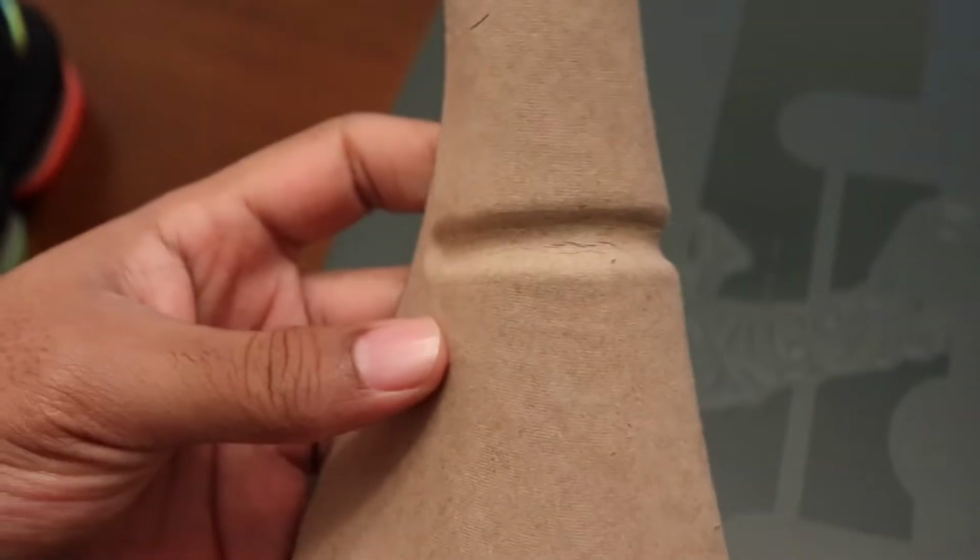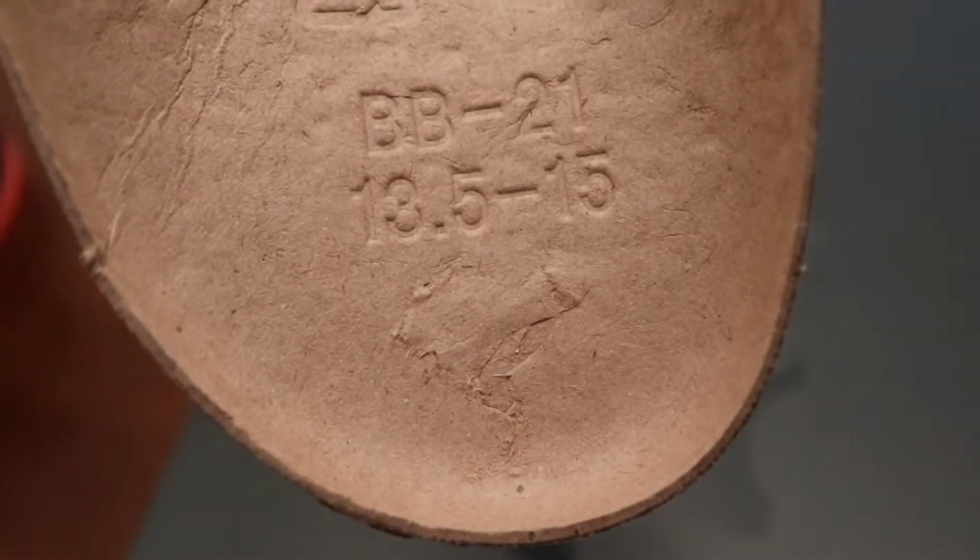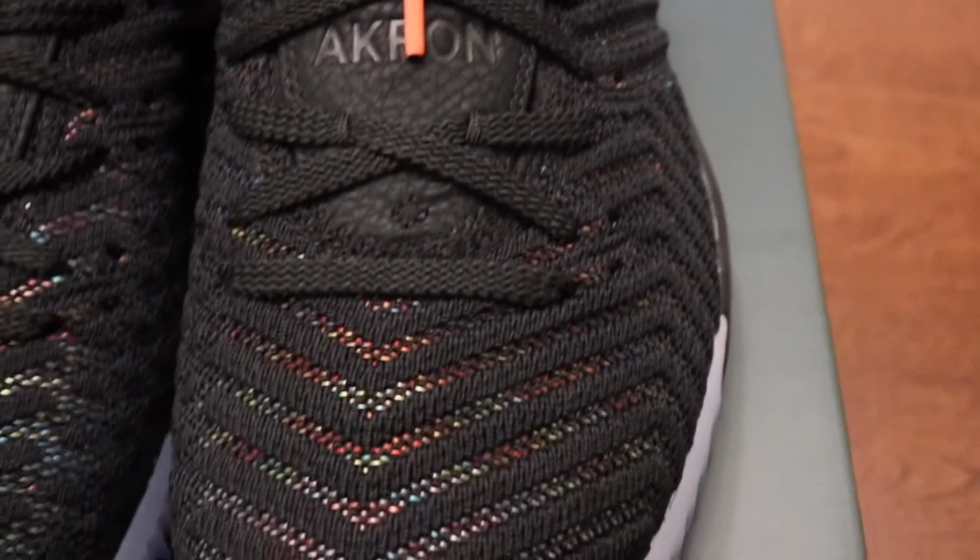LeBron 16 on that side. Shoe trees out, as you can see. Get to them in a minute. Some standard white paper. And no quality control or nothing in this box. It's blank. Shoe trees. Strange shoe trees, nothing on them, just lying around the ankle. Got some stuff on the inside here. Bigfoot gang. Size 14, son. Struggle is real.